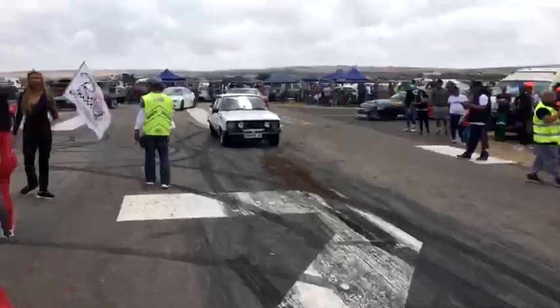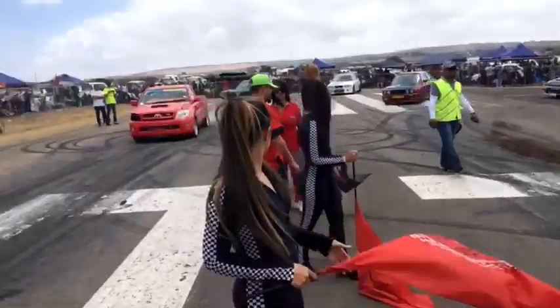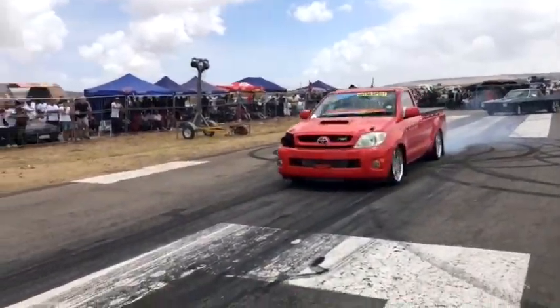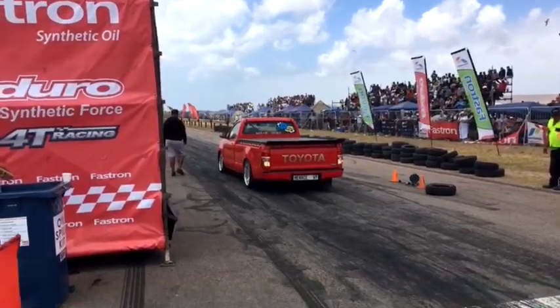Here we go, Pierre Pochenpool getting sideways in the Ford. Shurud in the Toyota Hilux Bucky. Ladies and gentlemen, we like Toyota. Right hand lane for you.